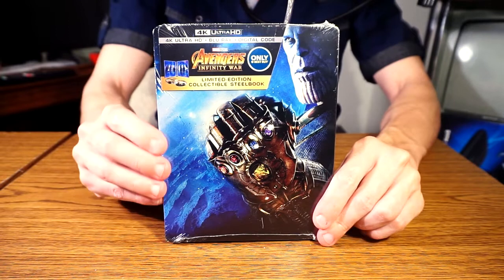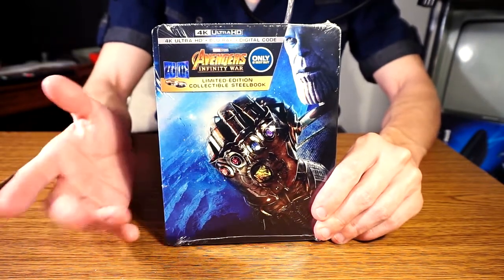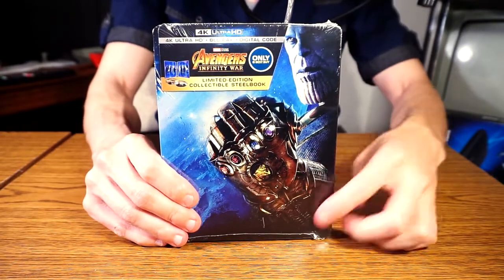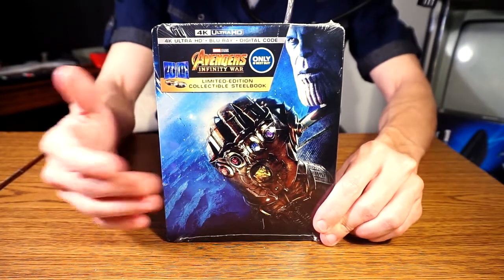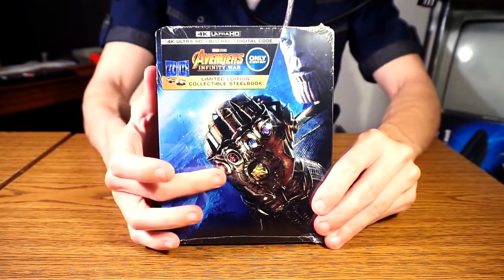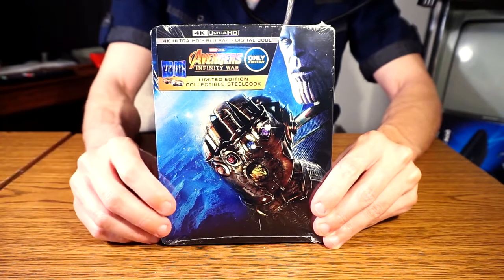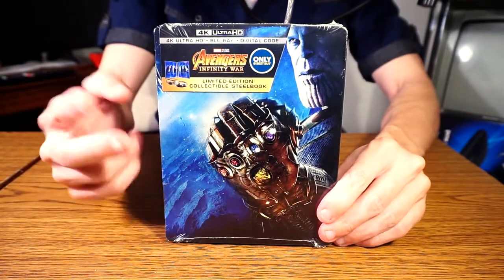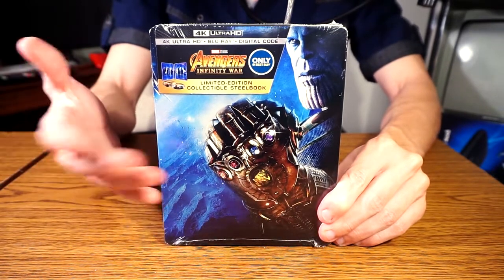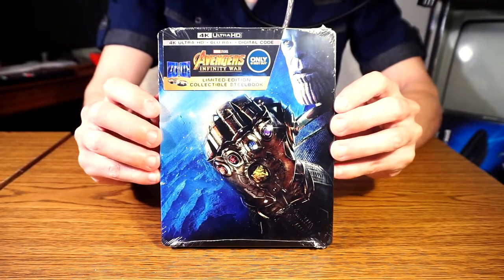Here we have the Avengers 4K Best Buy exclusive, which is in a Steelbook case, as you can tell. And you can see right here that the design that they went with is Thanos holding the Infinity Gauntlet. Only this time, unlike the usual packaging material that you've seen in some of the marketing for the movie, he actually does have all 6 Infinity Stones right here on his gauntlet. Normally, in the promotional material like the posters and all that, he only has 2 Infinity Stones, not to give away certain plot points. Here they went ahead and said, fuck it. They just added all the Infinity Stones on there. And let's admit it, it looks pretty badass.